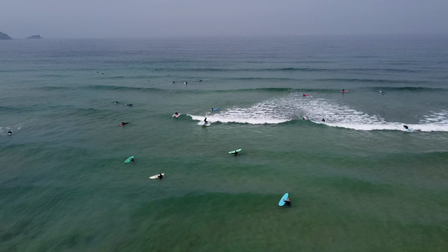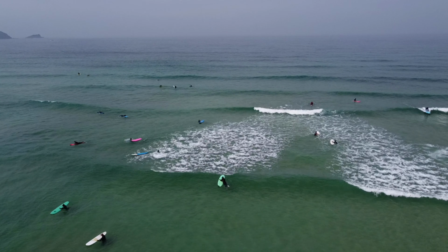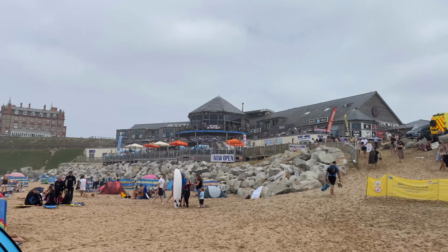Top things to do at Fistral Beach, you've got surfing, which is whenever anyone thinks of Newquay and thinks of surfing, they think of Fistral Beach. So obviously that's the main sort of pull for everyone to go there. There's also lots of places to eat and drink there as well. And obviously you've got Newquay Town as well, where there's lots of things to do.